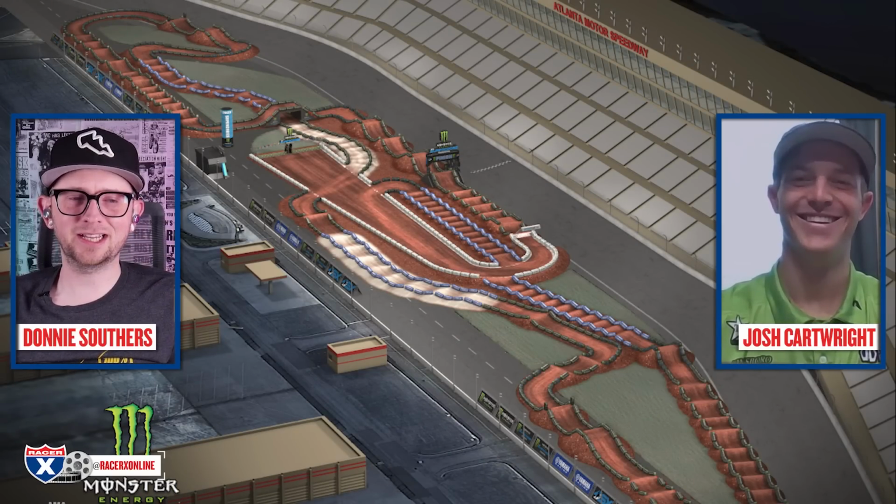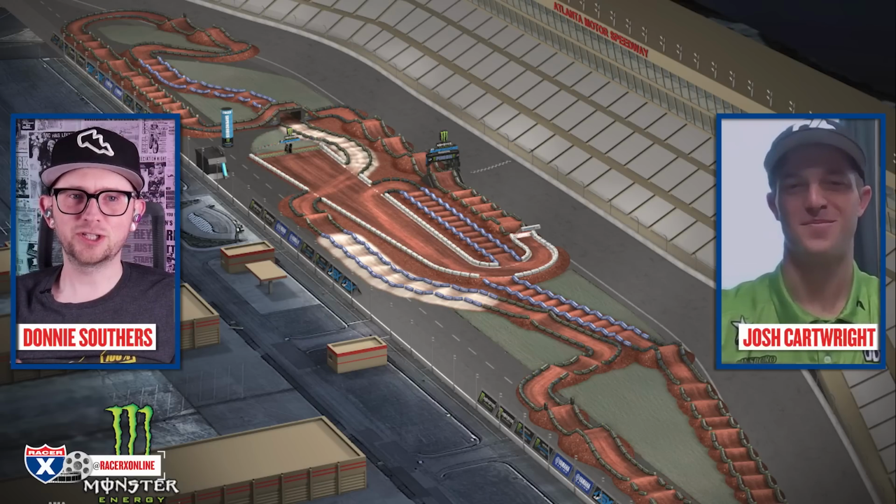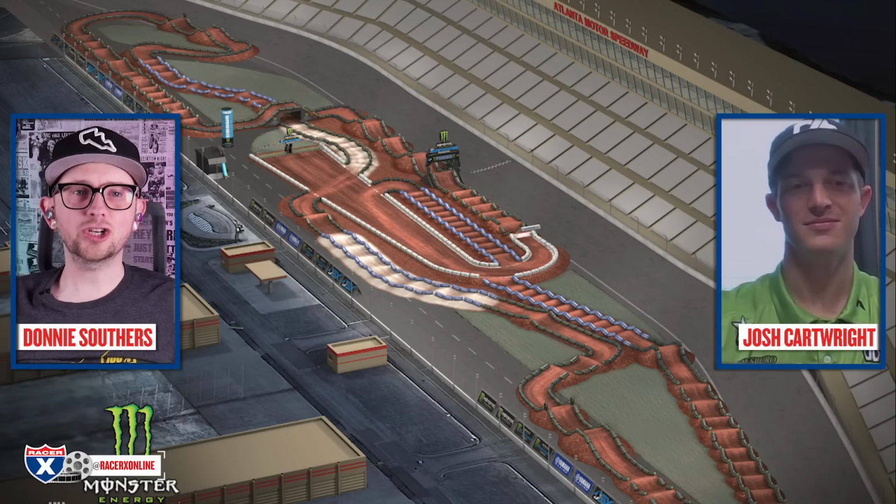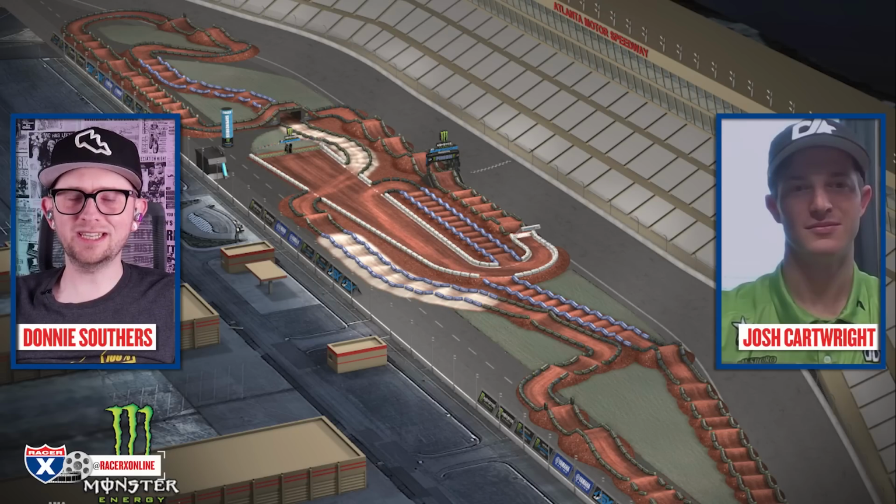Atlanta this weekend, back at the Motor Speedway, the third year we're running it. Typical Speedway layout, sprawled across the infield between the raceway and the pit lane. Josh, looking at this track map, what is the very first thing that stands out to you?